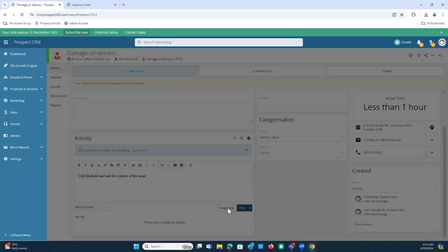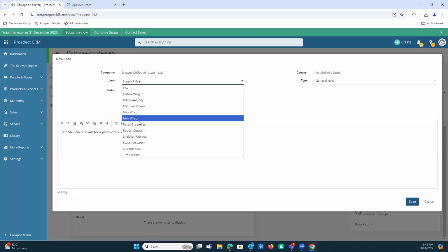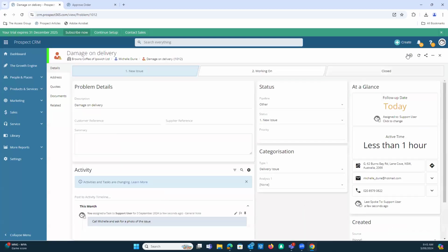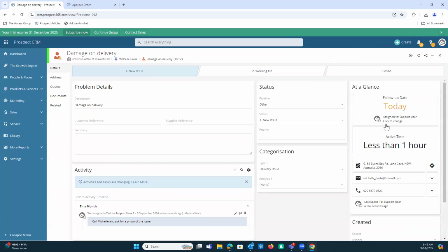You can either post this or assign this task. You can assign this task to any of the service delivery or service ticketing people who manage those delivery issues or product issues, or your customer success team. Right now, I'm just going to assign this to myself. Once I do that, you get a notification straight away saying there is a task that needs to be actioned, and unless you have actioned this task, it's going to keep reflecting right here.